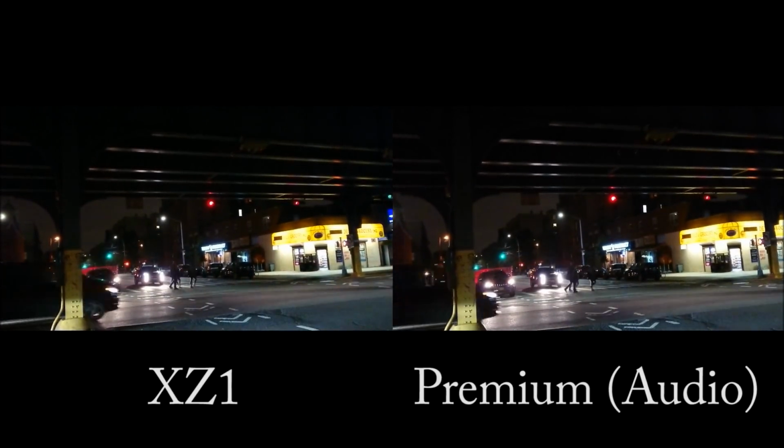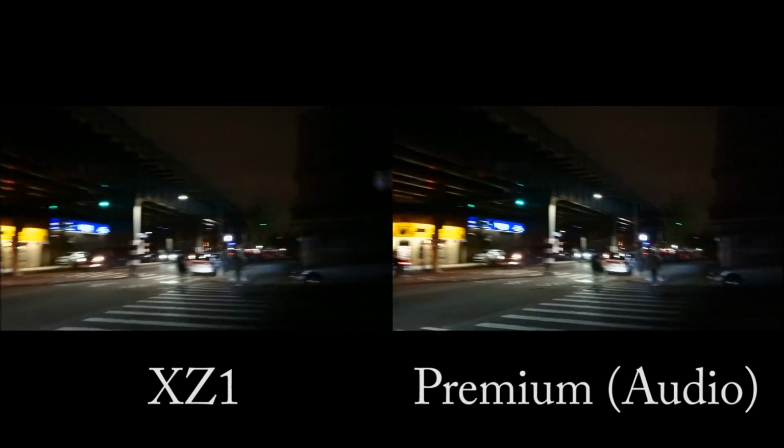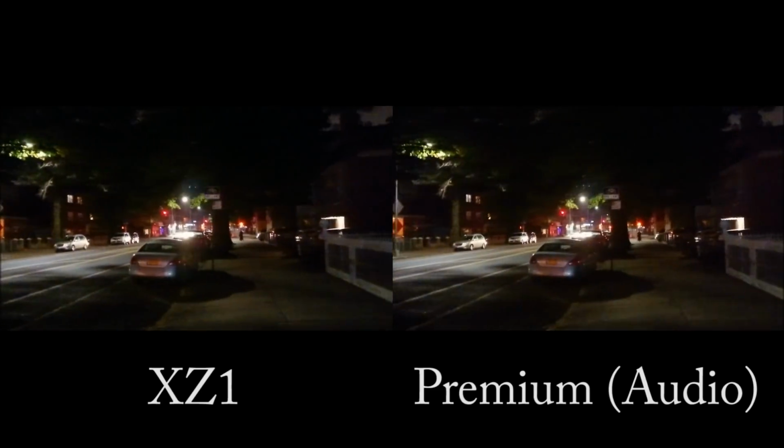And here's a quick look at the rear-facing camera on both phones. And a look at the maximum zoom as well. And testing out the image stabilization.